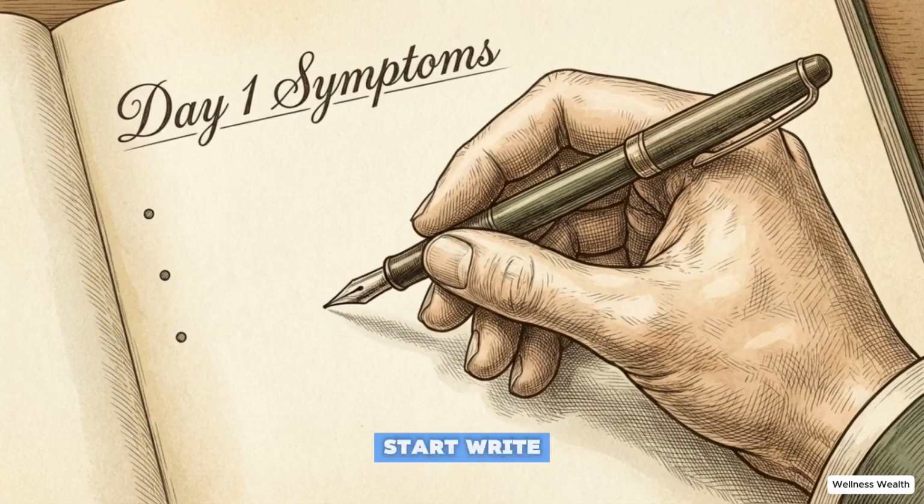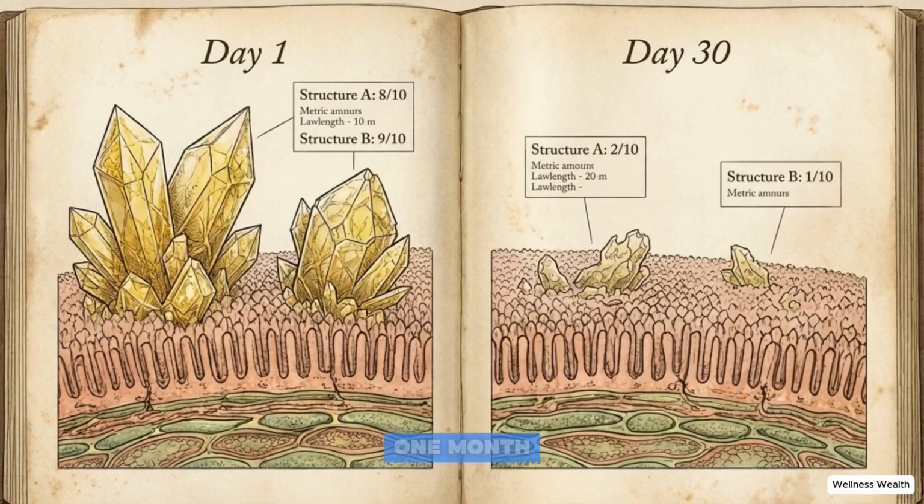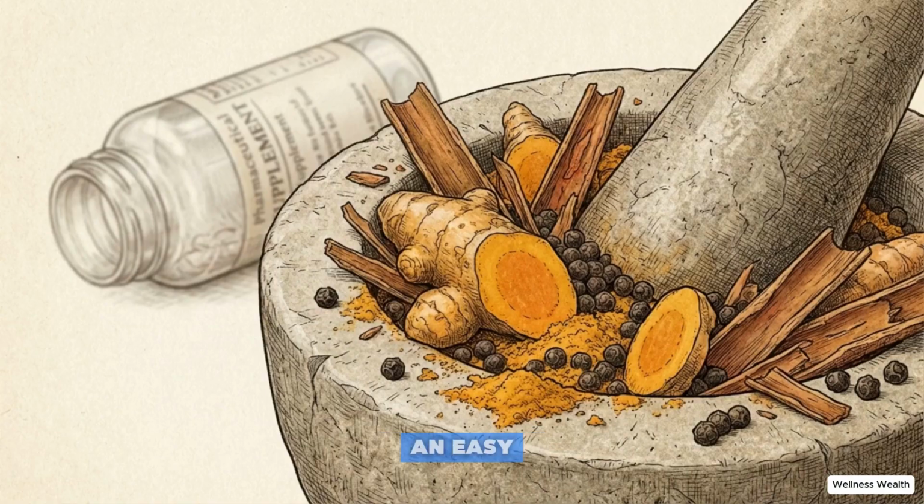Before you start, write down your 3 worst gut symptoms and rate them on a scale from 1 to 10. In exactly 1 month, rate them again. Look at the objective numbers on paper. This is not a casual wellness trend. It is a scientifically validated medical intervention that requires rigorous discipline. Trade the illusion of an easy pill for the friction of real biochemistry and give your gut a second chance.